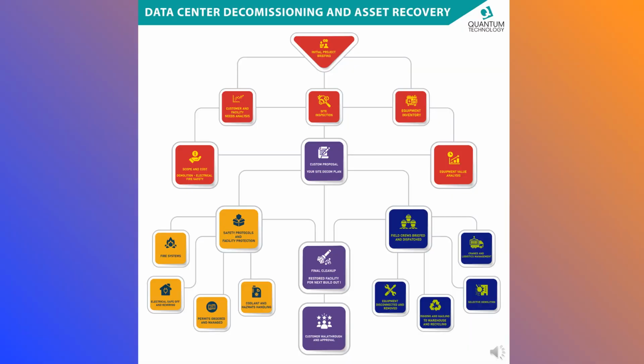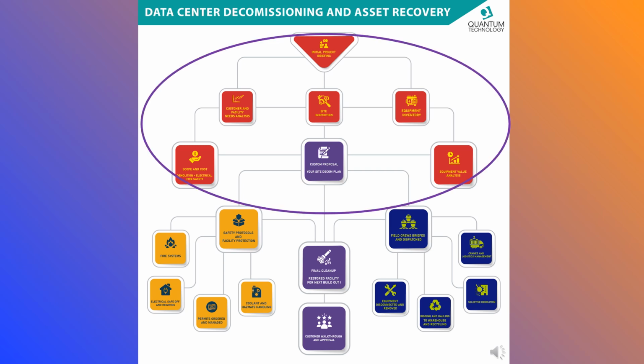This is the Quantum Technology data center decommissioning and asset recovery flow chart. We established this flow chart for training purposes and to continually refine our internal process by breaking down each step into its component parts. We also use this to share with partners exactly what it takes to complete projects successfully. The top half, in red in particular, represents the investment Quantum makes on all projects just to prepare a proposal.